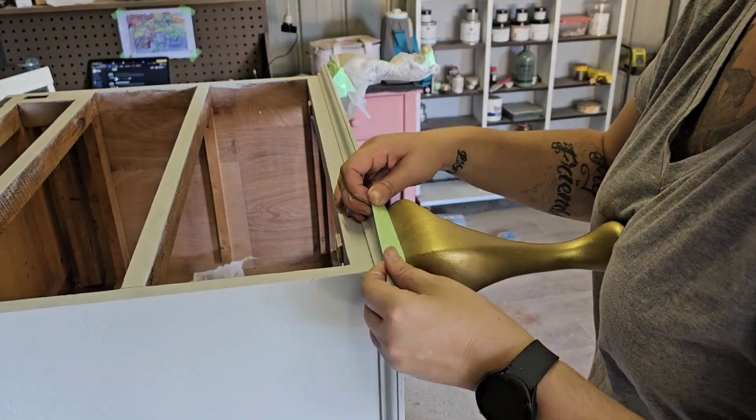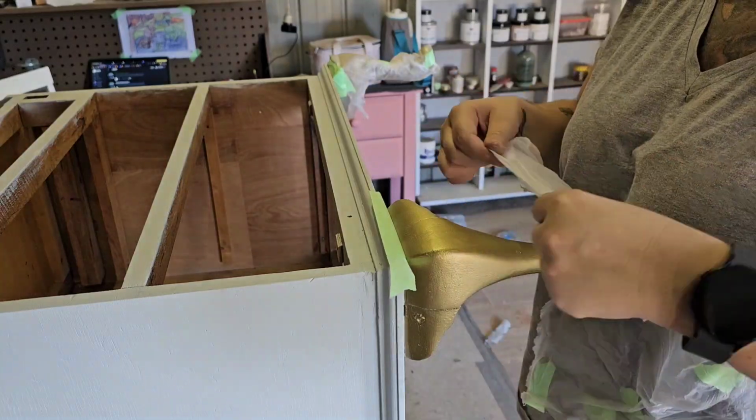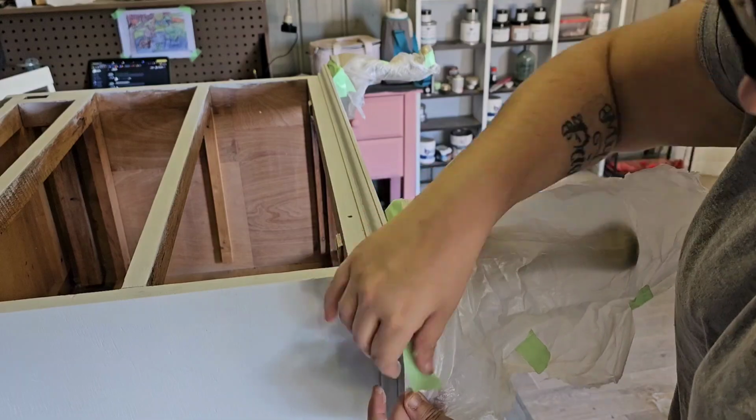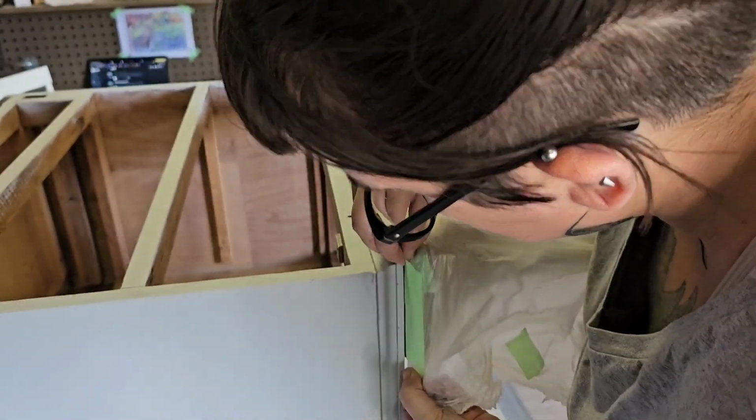Now that the feet are completely dry, I'm using painter's tape and some scrap plastic sheeting just to protect them whilst I finish working on the rest of the desk.